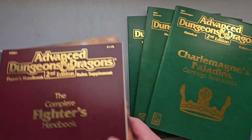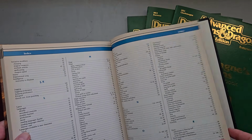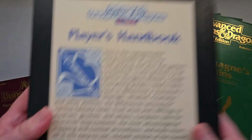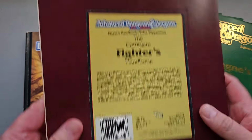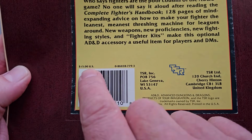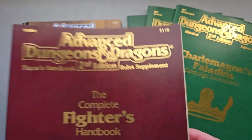So just for context, the Player's Handbook, published in 1989, is 256 pages, hardcover, and it's sold for $20. This book, the Complete Fighter's Handbook, is 124 pages, soft cover, and it's sold for $15. Only $5 less than the Player's Handbook. So the margins on this were much better.